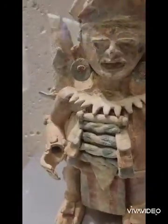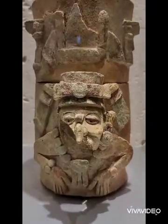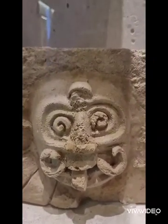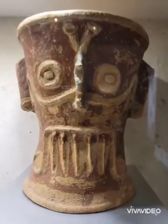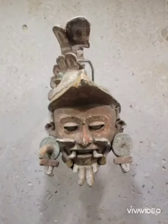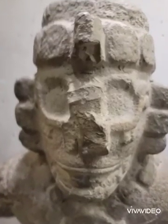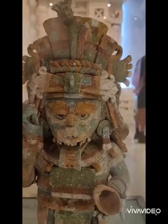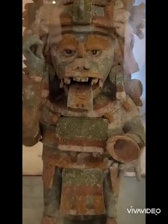Definitely reptilians. This one has wings. And there we go. Beautiful. So beautiful. And see this one, big eyes, long tongue, and fangs. So you can see the ones with a long tongue, a snout. Yes, indeed. This is what they look like right there.